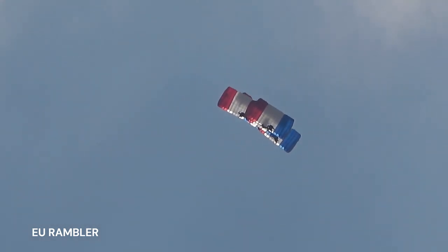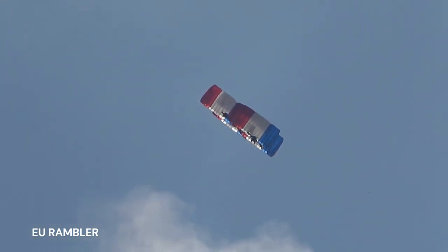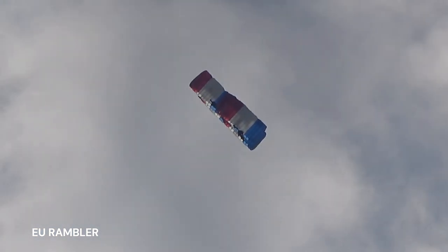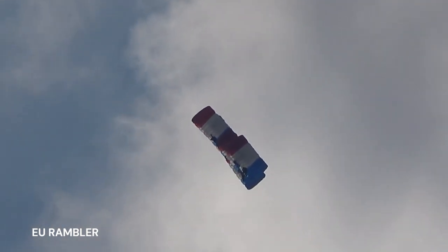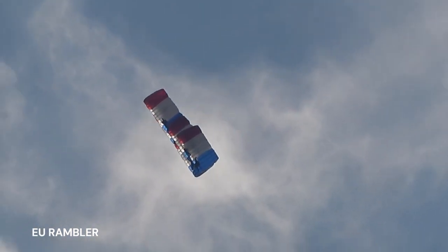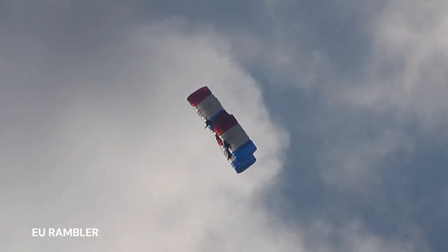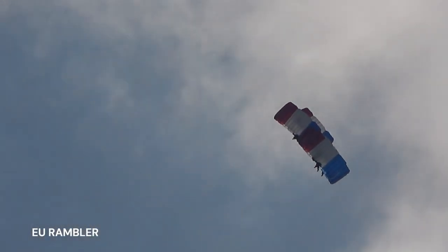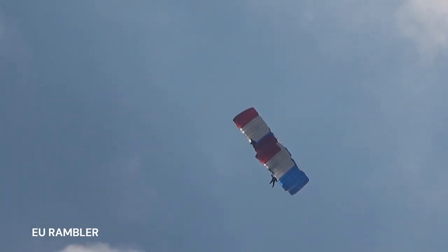What you can see now is the team doing an incredibly complicated manoeuvre and very skillful, and that's linking up their parachutes to form a triangle. This takes exceptional skill by the parachutists to make sure that their lines don't intertwine and they're controlled all the way down to the ground. As they get closer, they will split and create their own formation ready for landing.